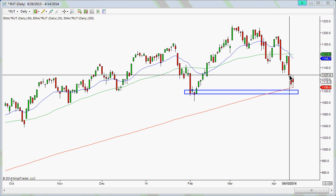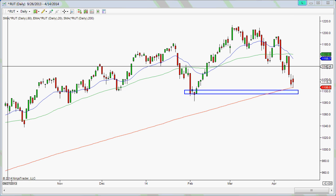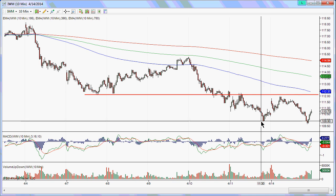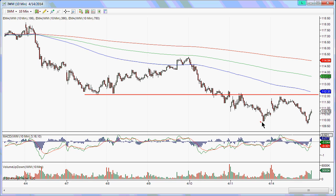Might get a little bit of a rally back up here to this 1127, somewhere around this area, because if we take a look at the IWM, you can also note the 10-minute intraday chart. Once again, it seems like we're putting in a little bit of a double bottom. The last 40-minute rally up had fairly good volume. So we want to see if it can get back up somewhere around this 112 level in the coming day. So we'll see how that will play out.